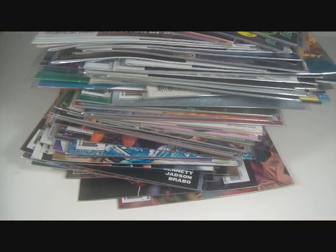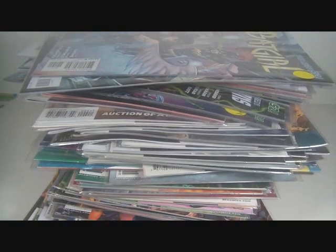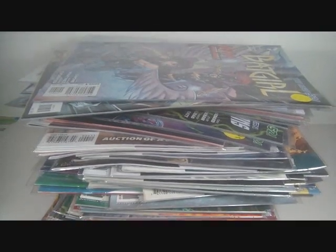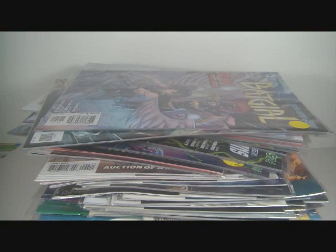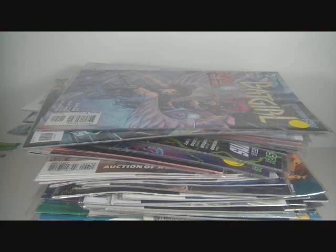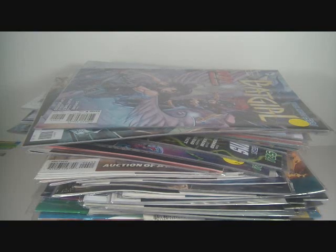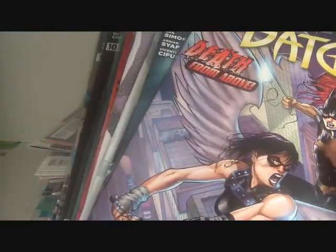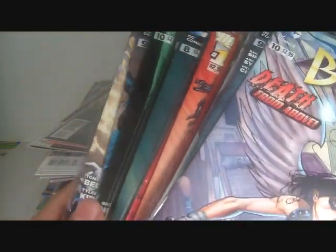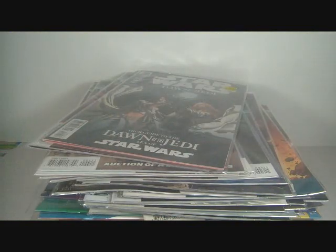They had a sale where I was able to get back issues that were 5 or less for 50 cents, or between 5 and 10 for a dollar. And I got a ton of stuff. I got a bunch of Teen Titans. I don't know how many issues I got. Retail, I probably would have paid about $300 and it's only $30. That was just on the Teen Titans books. But I got a lot of New 52 books, so a lot of Batgirl, Batman type books. These were all 50 cents each.